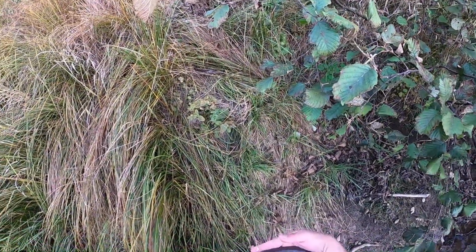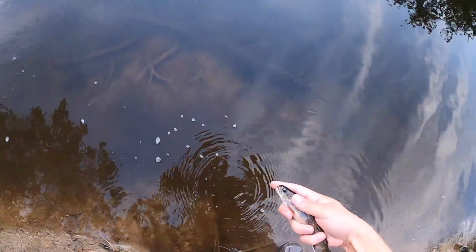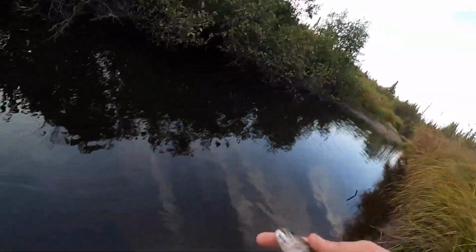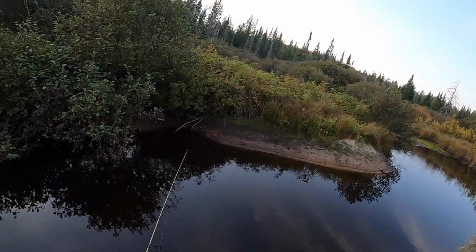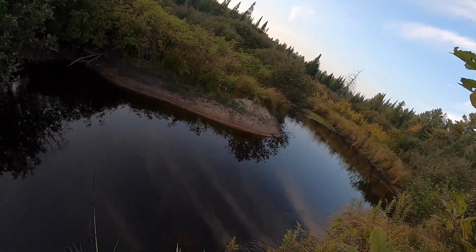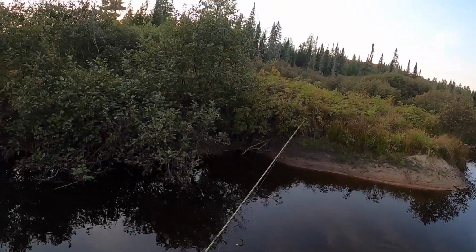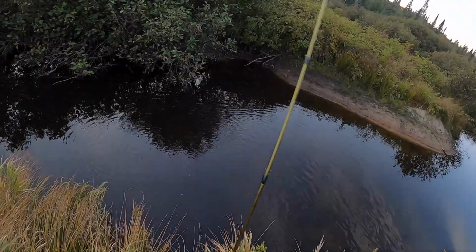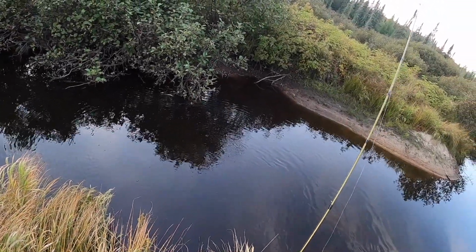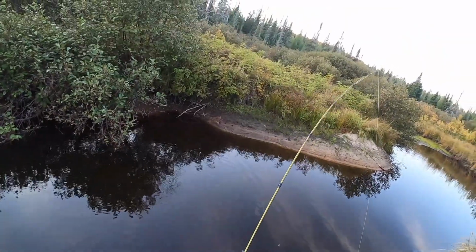That's a gorgeous fish. Slammed that. Let's do an underwater release shot of him. GoPro style. Oh, that was the phone. Off he goes. There we go. You can't beat these fish. Choked it. Let's get him. Awesome.